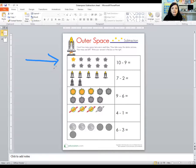I see some suns, and there are 10 of them. There are 10 suns, and this little symbol right here, this little line, means take away or subtract. So we have 10 suns, and we're going to take away 9. So let's scribble scrabble and take away 9. 1, can you help me count? 2, 3, 4, 5, 6, 7, 8, 9. So we took away 9. How many suns are left? 1. So 10 take away 9 is 1.